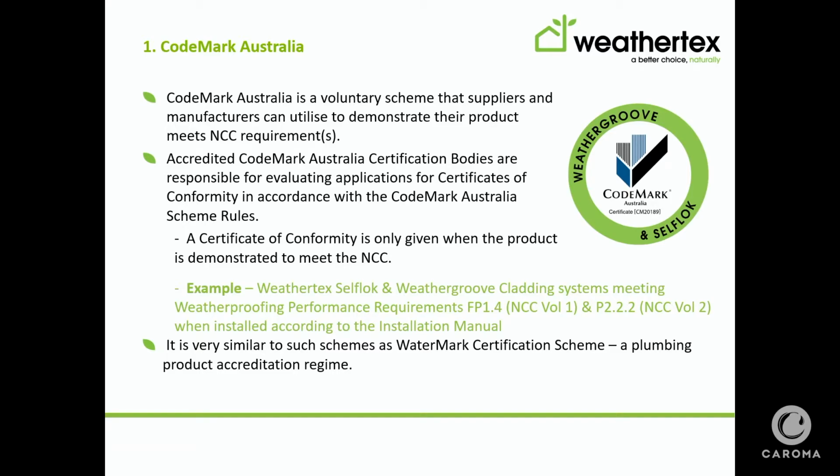And then when we did our Codemark certification journey, if you like, with Weathertech, we were introduced to Codemark Australia certification bodies. And these are consultants, if you like, that will help us to work out who we need to talk to, what tests we need to do and so on. And there's obviously rules, and you only get a certificate of conformity if you meet those rules. And it's all about testing pretty much to a large extent. And a certificate is only given when the product is demonstrated to meet the NCC rules for which you're testing. So keep that in mind.